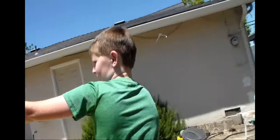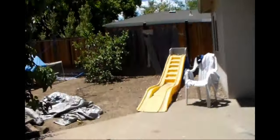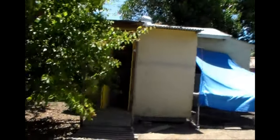So when we got the house, this over there came with it. It's like this DIY shed someone made and that lived here before. See? There's the shed. Come inside.